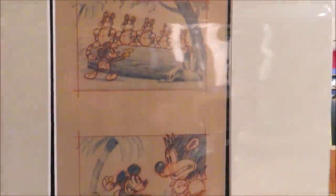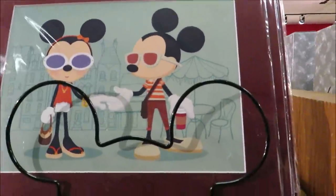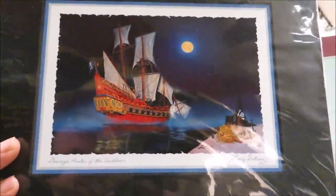Oh, and they got some more pretty nifty prints. I like this one the best. It's like classic Mickey cartoons. Look at that. And it's only $19.99, originally $40. What else do they got here? I got this Pirates of the Caribbean one. Now that's pretty awesome. I like that a lot. It's $10.